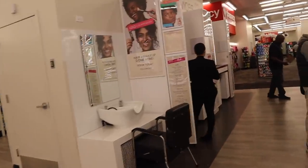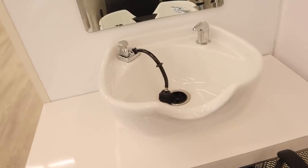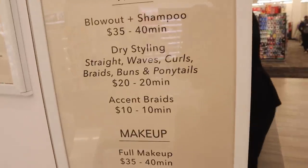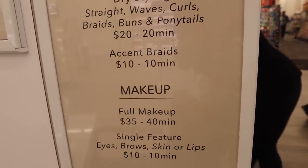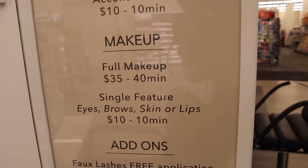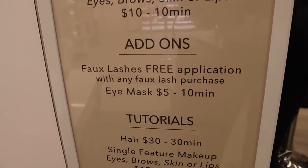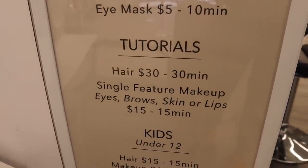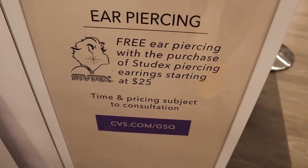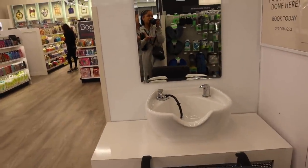So you go over here and you have the beauty services. You can get your hair washed. Let me just show you guys the list. You get a blowout and shampoo, you get waves, curls, braids, buns, and ponytails, accent braids, then you get your makeup, which is what I'm doing today. You get full makeup, or just brows, lips, just one feature. You get add-ons, tutorials for kids, and then ear piercing, which, like I was telling you guys earlier, I got 4 piercings when I was here last time. So here's a little shampoo bowl. I think it's really cute.